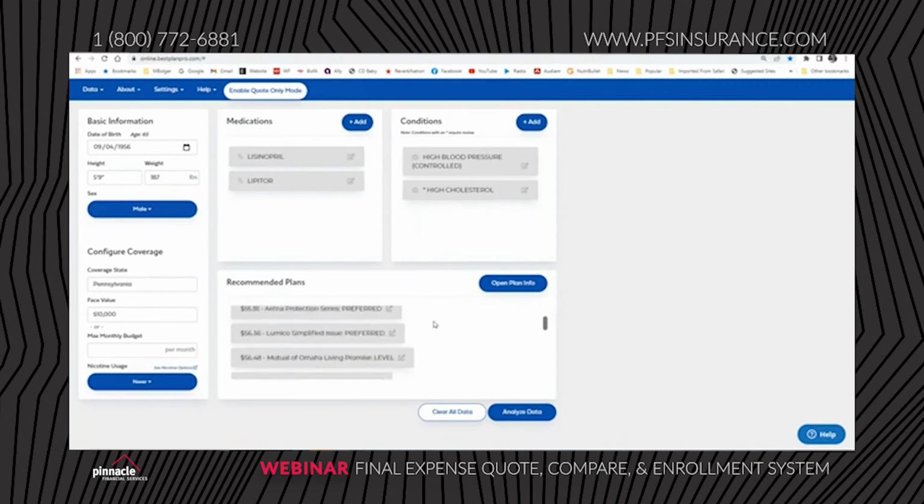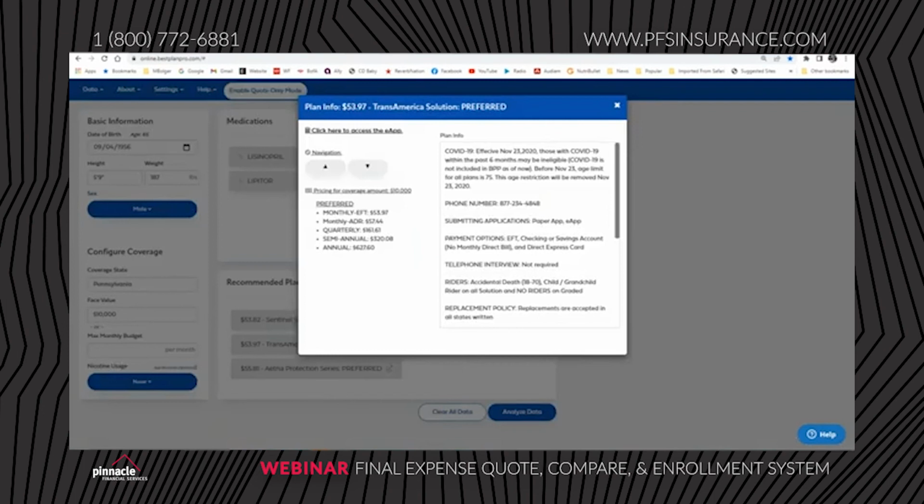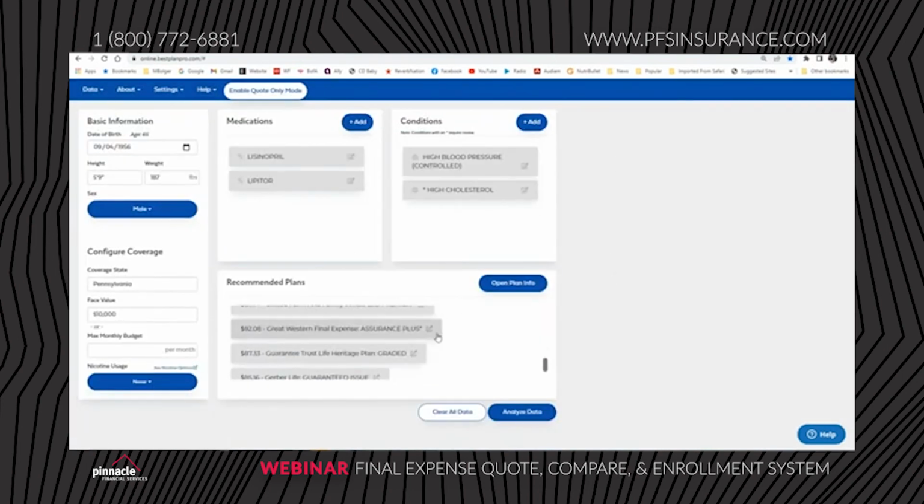So right there, in just a couple of minutes, I can know for a fact that my client is going to get approved with this company. He'll qualify for it based on those medications or any health issues that he's currently under. And I don't have to worry about the carrier calling me to say, hey, sorry, we can't offer him an immediate benefit. We can only offer him a graded plan, and it's going to cost more money, or God forbid, if it's something that would get declined, right? So we can know right away that this will get approved.